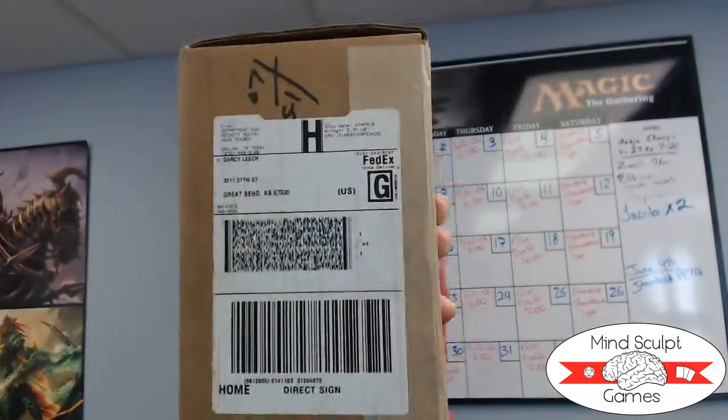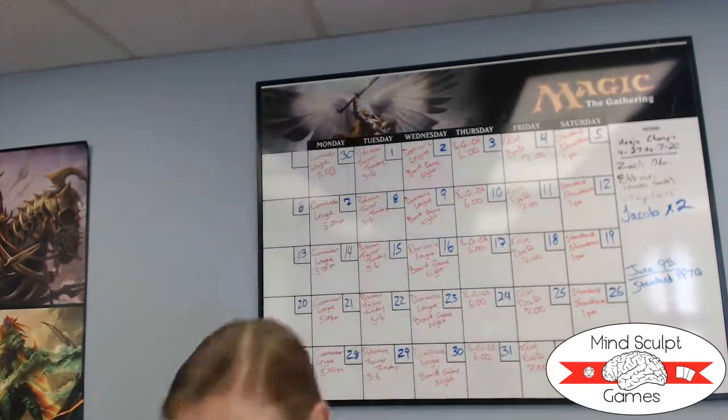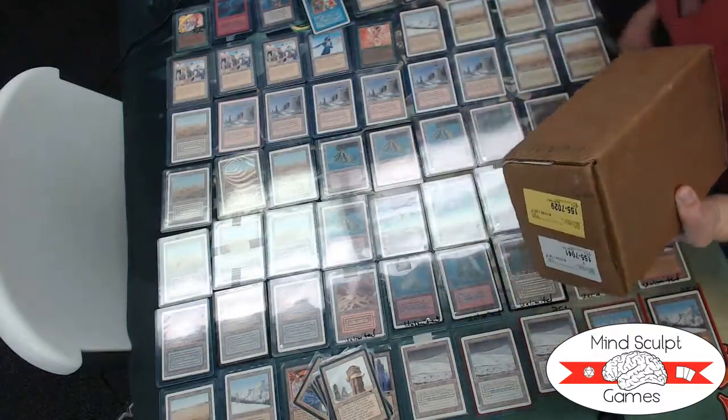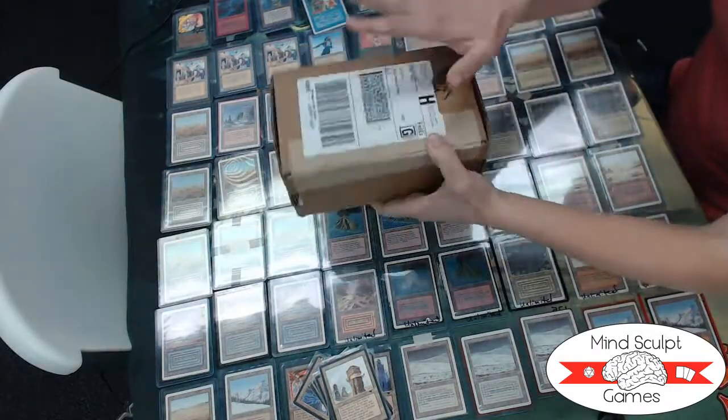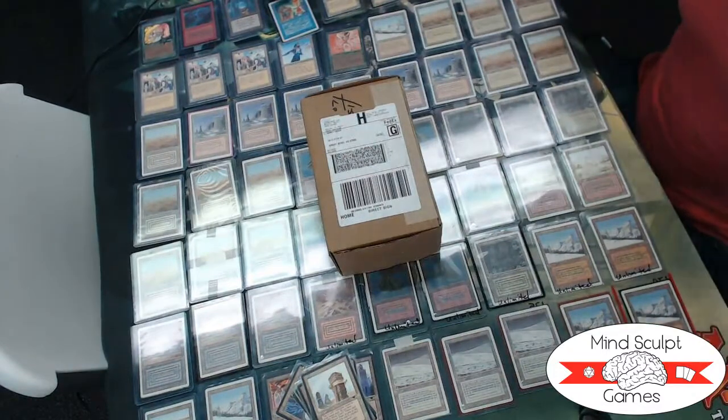This is from Beckett Grading, and I have an email that tells me what's in here, but I'm about to show you because there are some gem mint revised dual lands in here. Let's take a peek. All right, I might be a little nervous because I get one go at this, but we're going to open up our Beckett Grading here and take a look at what it is.